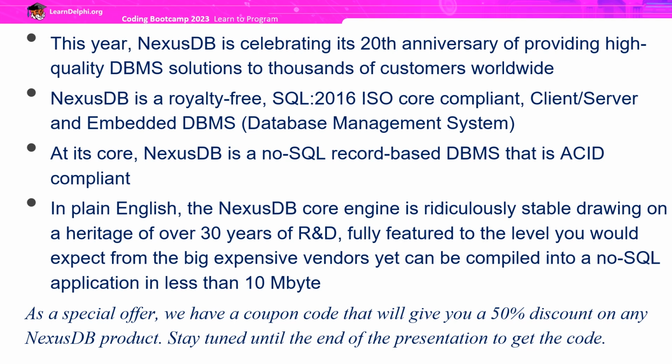I just want to really point out to you that our engine is incredibly stable, incredibly fully featured, and it's written in Delphi. What more could you ask for? It can be compiled into a NoSQL application in less than 10 megabytes, unless you've got some really fancy front end there. Okay, let's get into it.